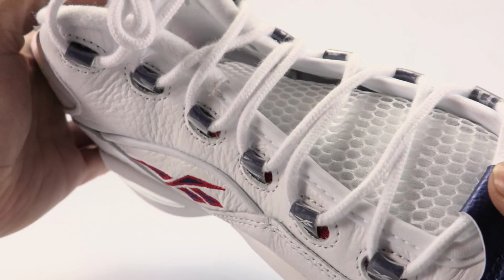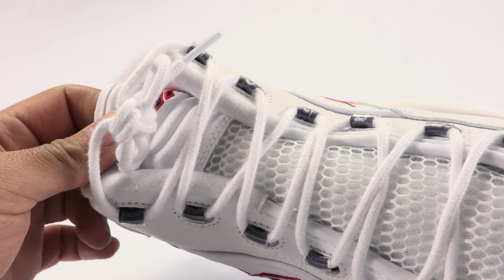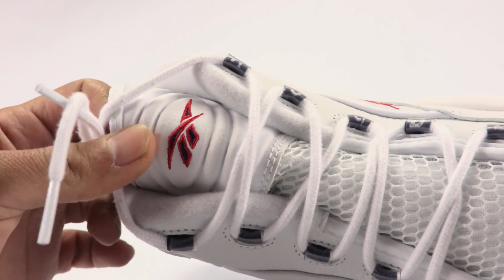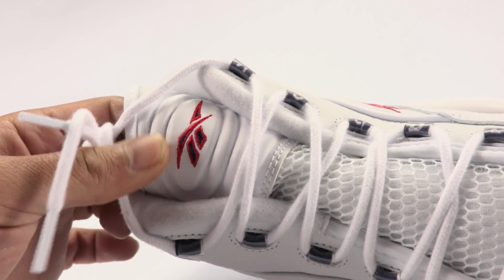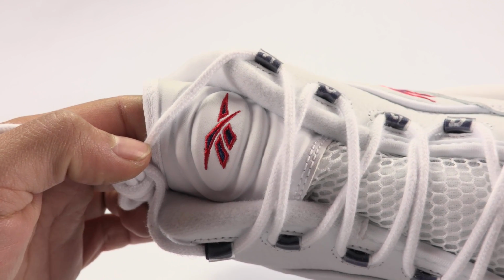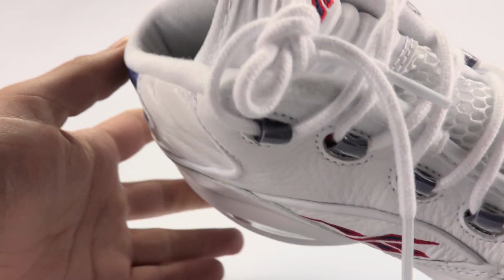All right, so we got mesh across the tongue, but up top we have the Reebok branding, and it's full grain leather. And Reebok branding is stitched just like the sides. Liner is all white.